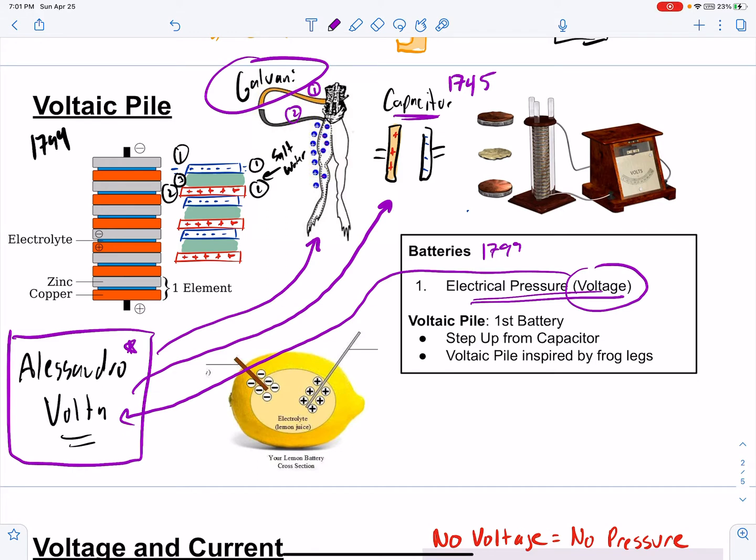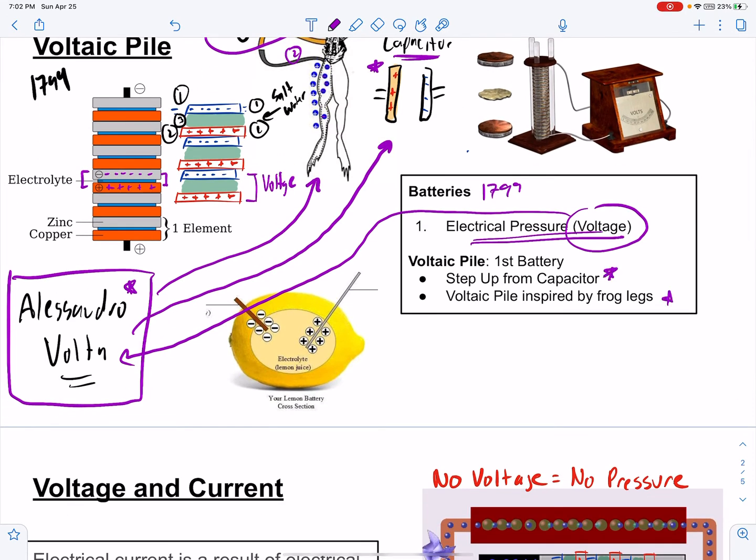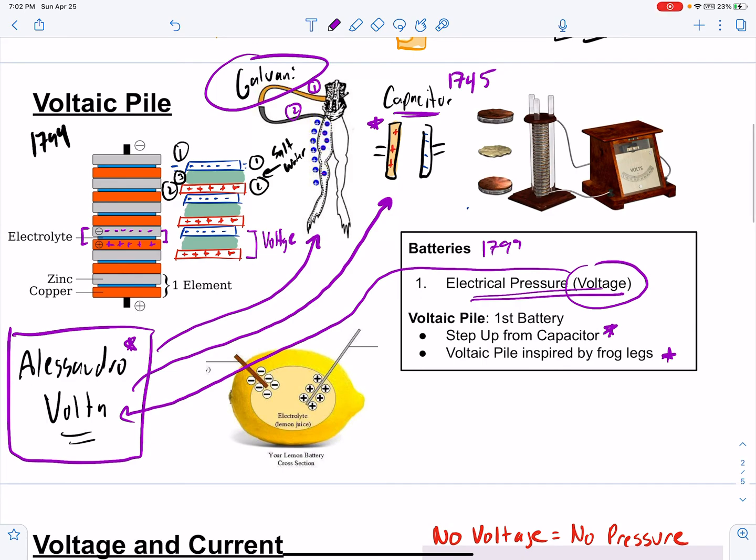Voltage is electrical pressure. Those of us who are in person tomorrow will be recreating this battery, but very similar to the capacitor, all it's really doing is creating a plate with a lack of electrons, that's our positive plate, and a plate with a high concentration of electrons. When we touch those two together, electrons move from high concentration to low concentration. The electrical difference between the high and low concentration plates is the electrical pressure we call voltage. So it's a step up from capacitors, inspired by Galvani's work on frog legs.